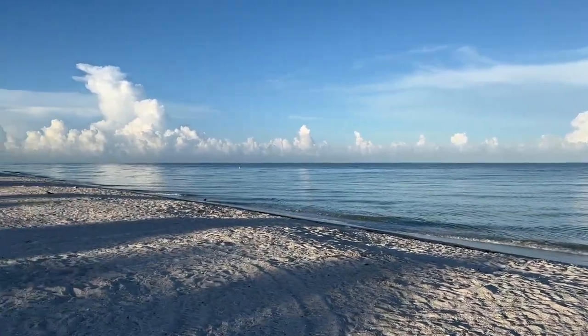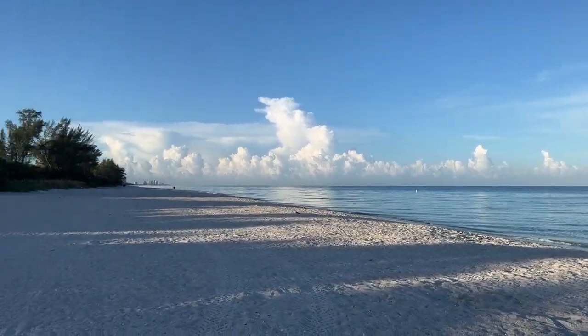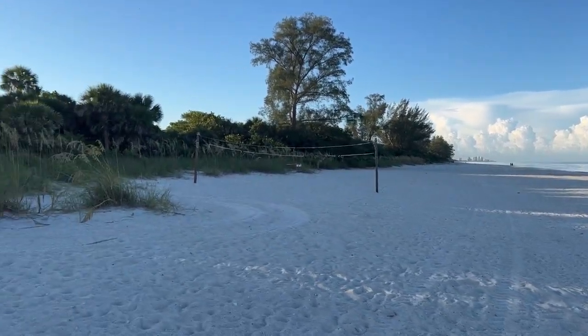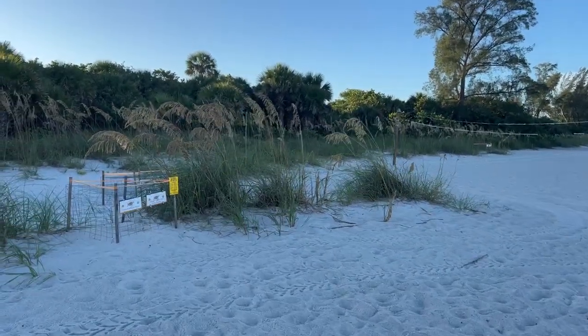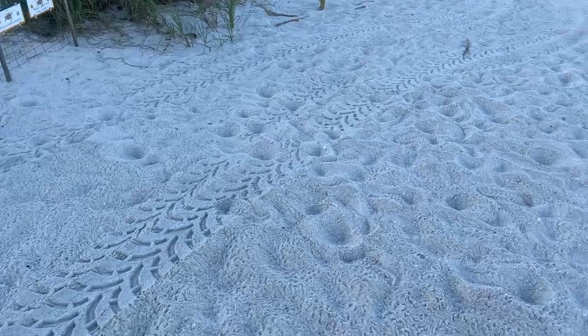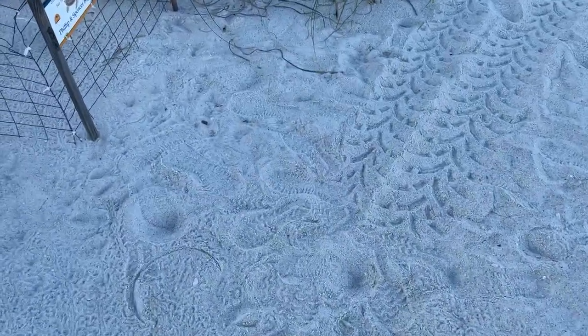Which one was it? Oh, the one in the front? Sweet. Yep. That is just amazing. I'd love to see it happening. Oh yeah, there's little footprints all over here. Holy cow. Tons of little footprints all over the beach. We'll check it out when the sun comes up.